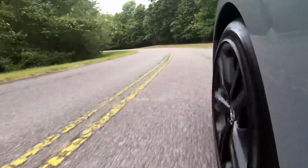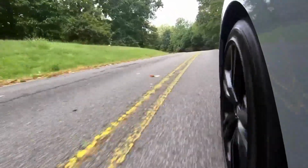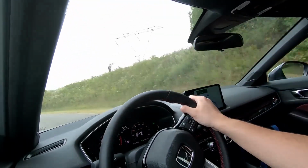And one of the other things that I really like about this Civic Si is that it can feel like a couple of different cars at once. I mean, if you keep it in the comfort mode or the normal mode and load your friends in it, no one's gonna think that you're driving a sporty car around town. And it's got all the handy features that you'd want from a modern commuter, like adaptive cruise control and lane keeping. It even has blind spot monitoring.